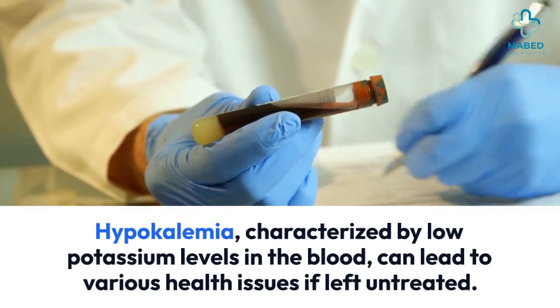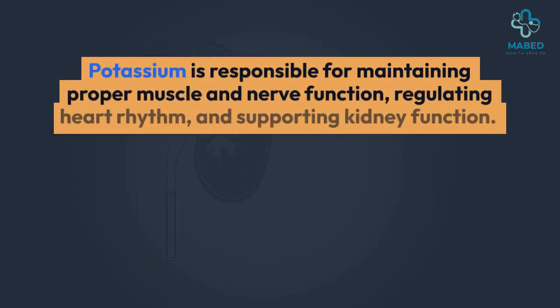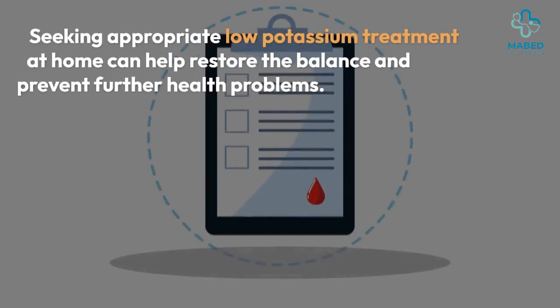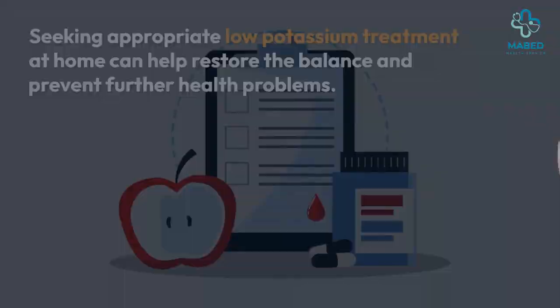Hypokalemia, characterized by low potassium levels in the blood, can lead to various health issues if left untreated. Potassium is responsible for maintaining proper muscle and nerve function, regulating heart rhythm, and supporting kidney function. Seeking appropriate low potassium treatment at home can help restore the balance and prevent further health problems.